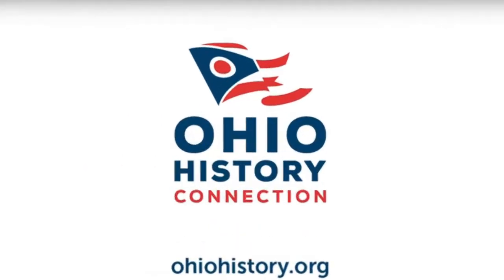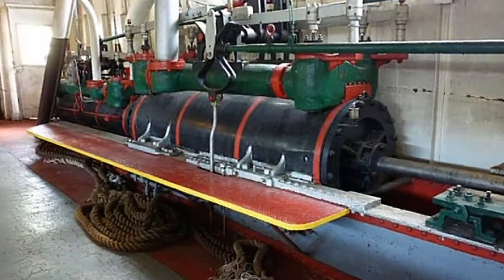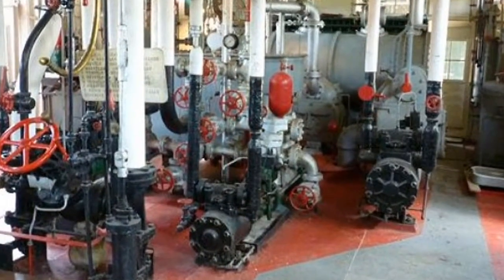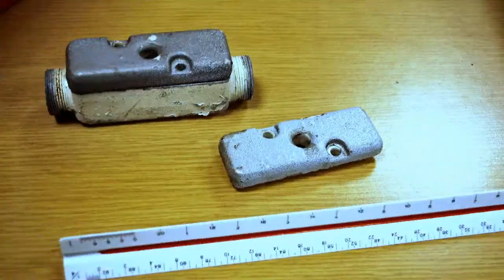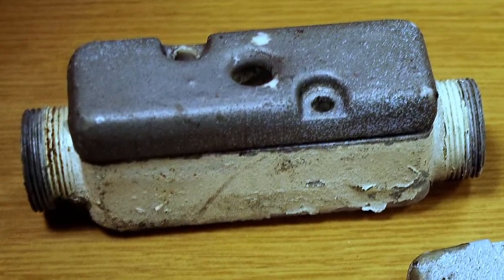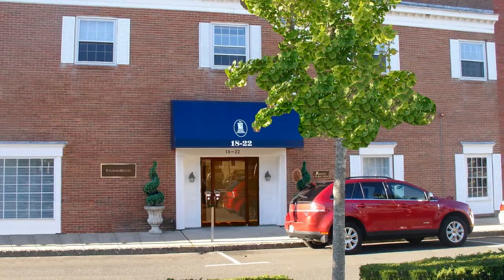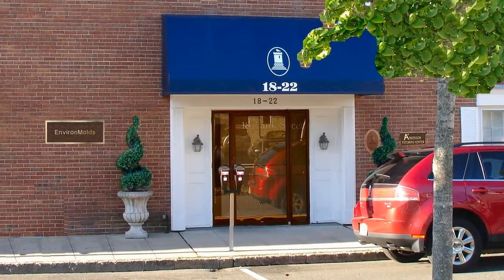The Ohio History Connection has been searching for replacement parts from around the country and around the world in order to restore the Snyder to its former glory and preserve the history of our country's waterways. Work proceeded normally until the Ohio History Connection was unable to locate an important porcelain insulator required to mount the interior lighting. So Chris Buchanan, the Restoration Project Coordinator for the Ohio History Connection, reached out to Ed McCormick, the CEO of EnvironMolds, the mold-making and casting materials company, and asked if the company could create an authentic replica part.